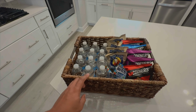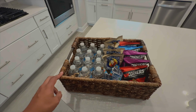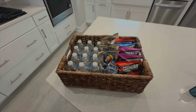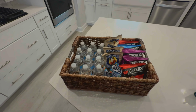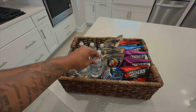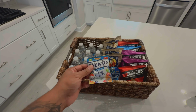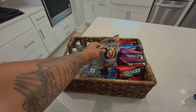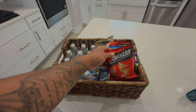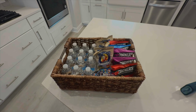All right, this is my snack basket. I wanted to make it easier for me since I do at least 2 open houses every weekend. I got these small little waters here, and these are the little snacks I was talking about. Kids love these. These are the popcorn bags, and I get these also. They last a very long time, and people love popcorn.